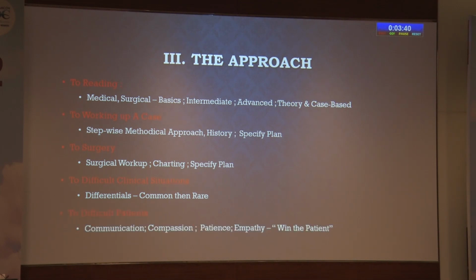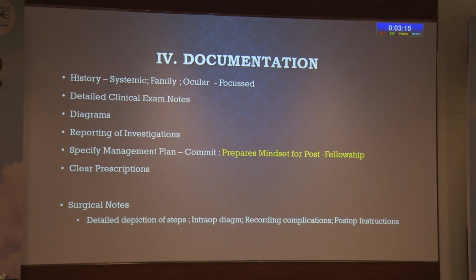And finally, most important, difficult patients. How do you approach difficult patients? The diagnosis may be simple, but the patient may be difficult. So it's important for them also to focus on soft skills. And this again, I will come back to later. Communication, compassion, patience, empathy. An important thing is to win the patient. You may or may not be able to help them with the disease. The disease may have run its course, there's not much we can do, but the patient needs to believe in you.